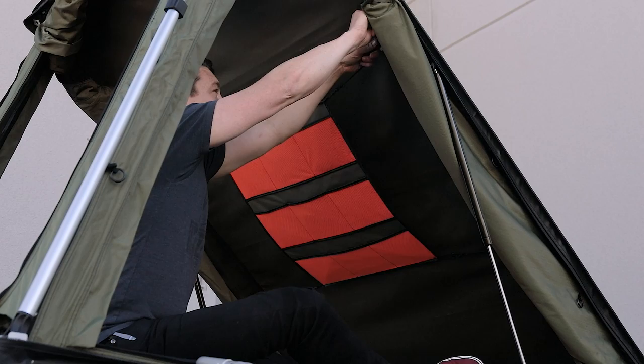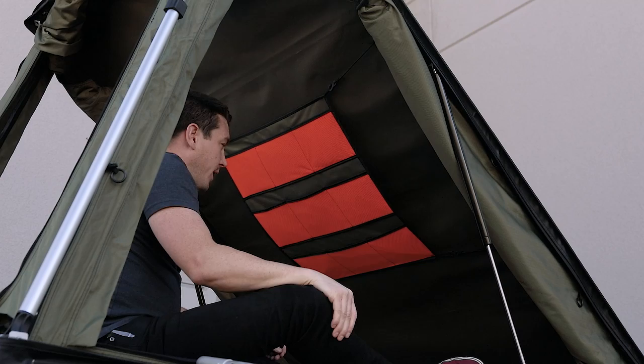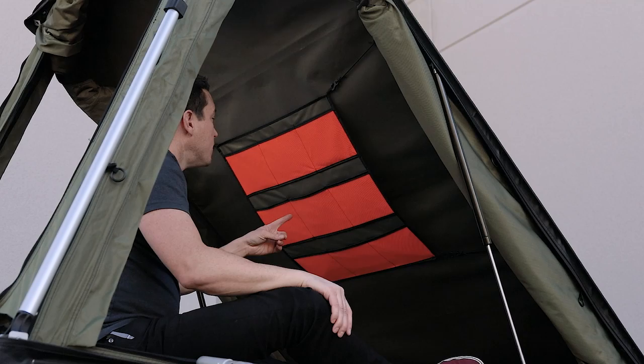If you wanna take it off, you can. That's what's cool about it. There's four hooks on all four corners, and they just hook onto these little stretchy points right here, and those guys latch into place. So that's cool. Feature number four, storage organizer. Let's go. Feature number five, we have gas struts.